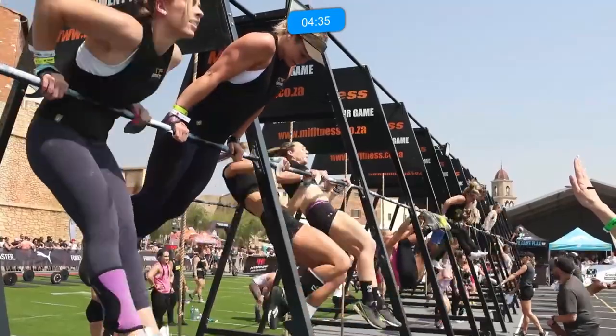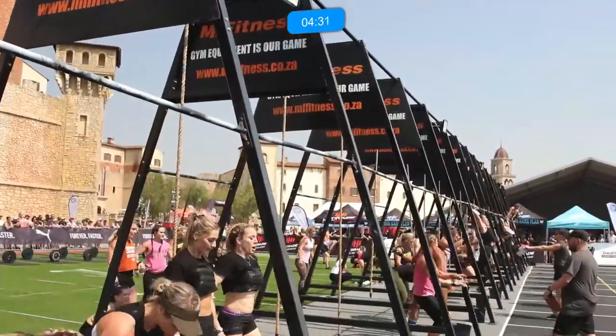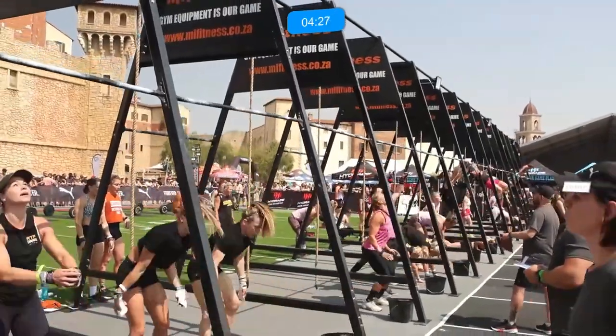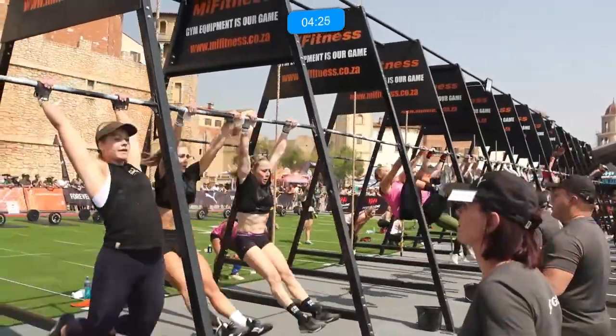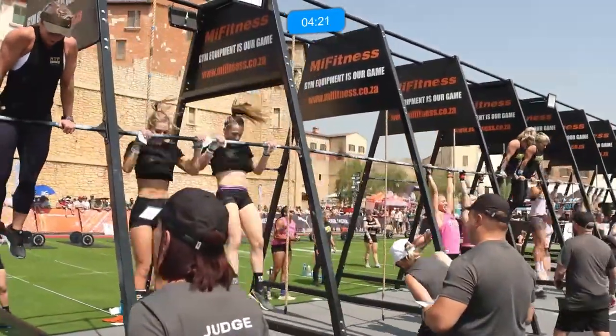One athlete can wait at the top, so that's where the sync is. You don't have to go up at the same time, if you're wondering. And then the sync at the bottom is chest to floor. That's where the sync is, at the bottom of the movement.